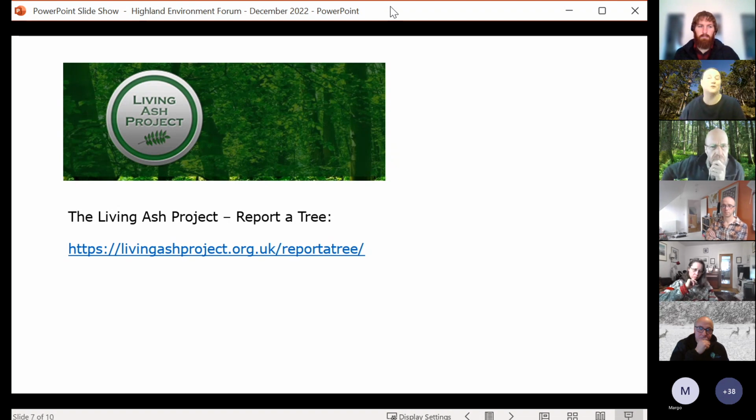know of or come across ash trees, particularly in woodlands, I think what they're particularly interested in is trees that are looking healthy and full canopied, even when trees in the vicinity are not. If you notice that over a long period of time, when you go for a walk in your woodlands, you're seeing ash trees that really don't look like they're declining like you might see the rest, then you can report it to the Living Ash Project. They'd be interested to hear about it.